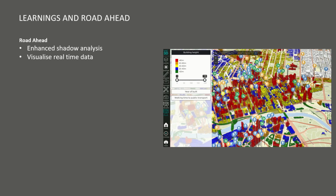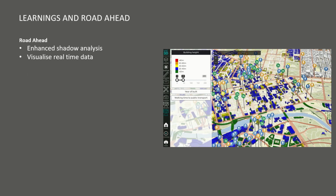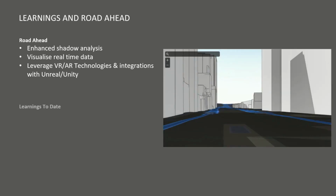The introduction to visualize real-time data within the viewer. This will be a great support to planners in making the most informed decisions within the interface. And there's a focus on leveraging VR and AR technologies and integrating those with gaming engines such as Unreal and Unity for some really powerful and exciting visualizations.